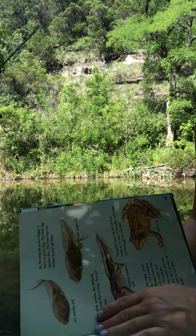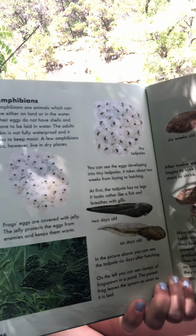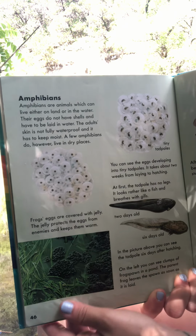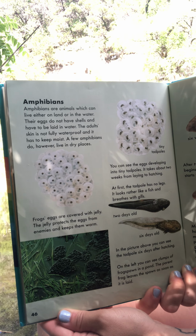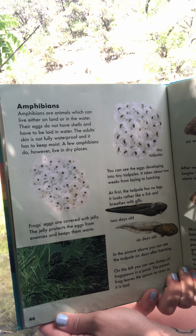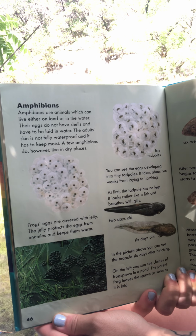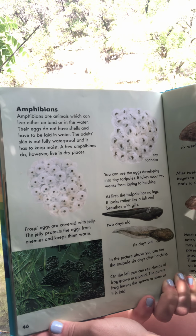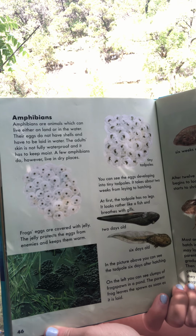because frogs are amphibians, and amphibians are cold-blooded. Okay, so amphibians are animals which live either on land or in the water. Their eggs do not have shells and have to be laid in water. The adult's skin is not fully waterproof, and it has to keep moist. A few amphibians do even live in dry places. Like we read about some toads and frogs that even live in the desert.